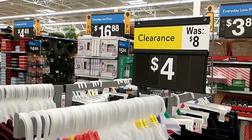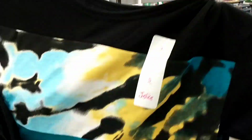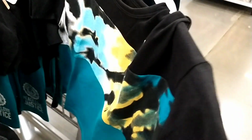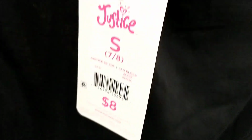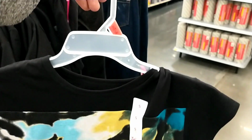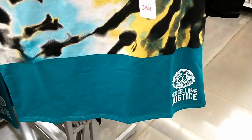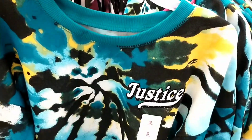And then still in the girls section, from $8 down to $4, more of the Justice brand. And there were these really nice t-shirts. Now, they looked like they were cropped t-shirts, but I really loved the colors and the design of this t-shirt. So again, from $8 down to $4. And there's the barcode there. But it was really, really nice. I loved the design. A lot of these items look like they've just hit the shelves and they're on clearance already.